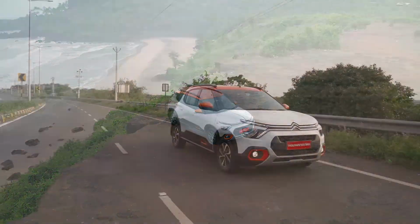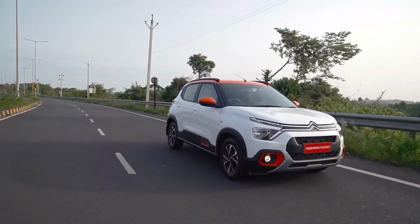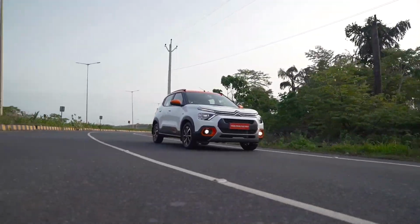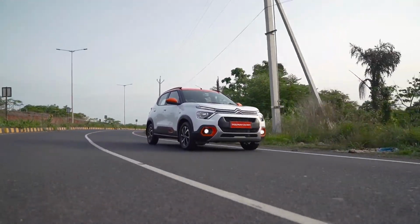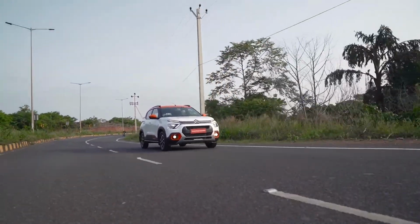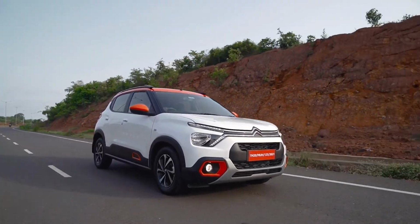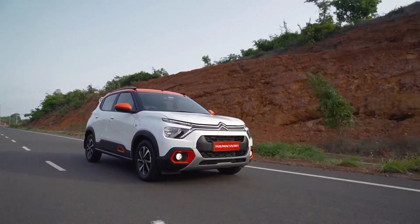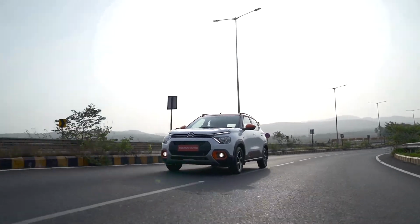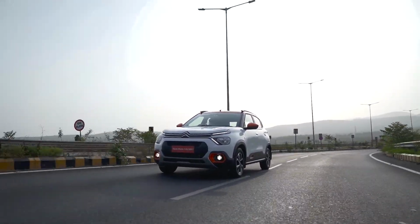What we drove is a naturally aspirated engine and a turbo engine. So what are the engines? We ended up discussing a lot about the chassis because we were really impressed with all three aspects. Let's talk about the turbo petrol and the naturally aspirated. Let me start with the turbo petrol. It is a 1.2 liter motor that makes 110 PS of power, and power goes through a 6-speed manual gearbox. It has 190 Newton meters of torque.